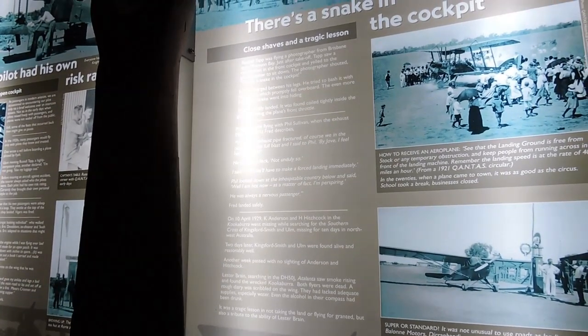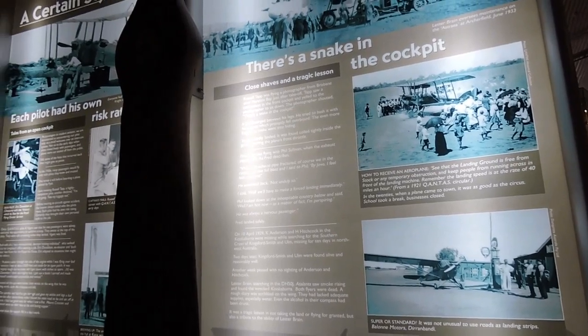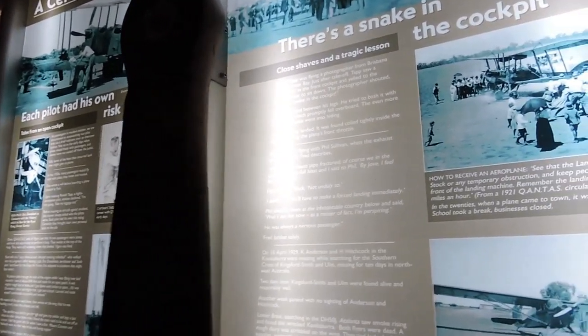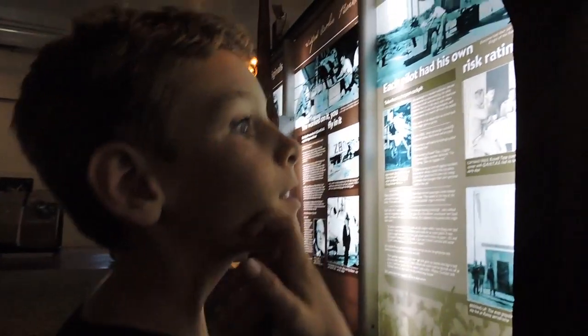Then even more frightened, the snake went into hiding. Tab proudly landed. It was found coiled tightly inside the guard covering the plane's front throttle. That would be a scary thing, wouldn't it?